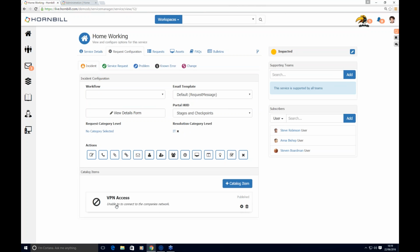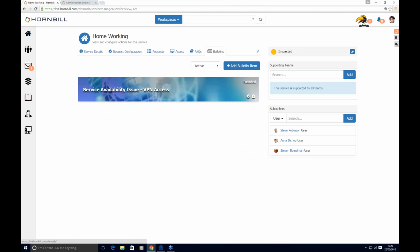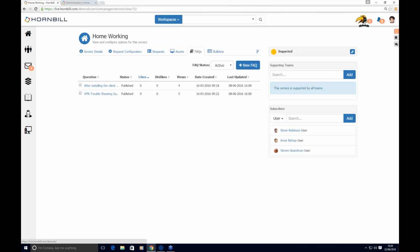We can look at things like the request configuration, and we can see where we've set up the request catalog items to actually report the VPN access issue. We've got options around form design, category structures we want to use specific to that service and request type, and you can extrapolate that out for service request problems, known errors, etc. against each service. It's where we're going to define the bulletins that are displayed on the portal, where we're going to create the content and access the statistics related to the views and whether it was liked or disliked and useful or not.